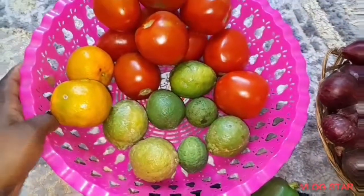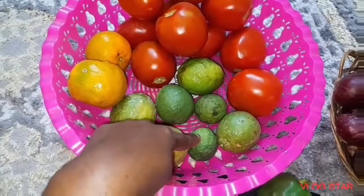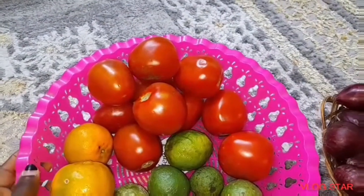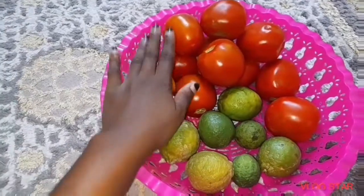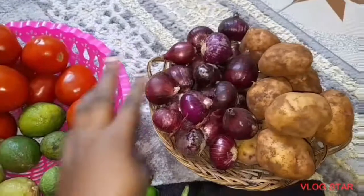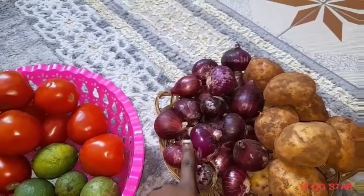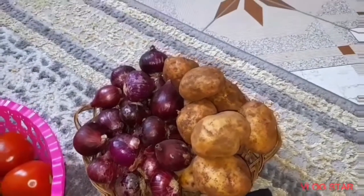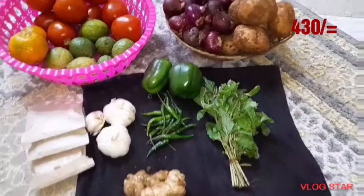On this side we have lemons, this is 50 bob, I don't know, the seller just picked them without weighing, and there are five of them. I got myself tangerines too, one going for 15 bob. Then the tomatoes are 1 kg going for 80 bob, and onions 1 kg also going for 80 bob. Then 1 kg of potatoes going for 60 bob. That's a total of 430, and that's everything that I got.